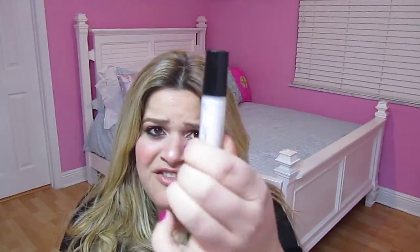It makes you look really beautiful and flawless. So I really like it. I have a lot of this left because I really use a little bit, but I think the minute that this runs out, I will be buying the full size.